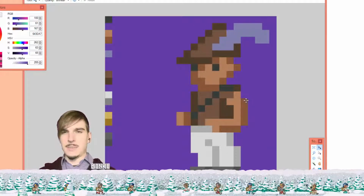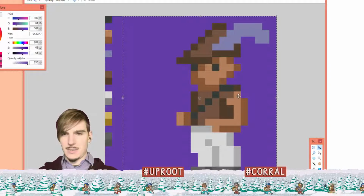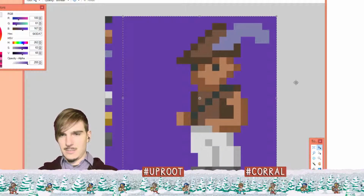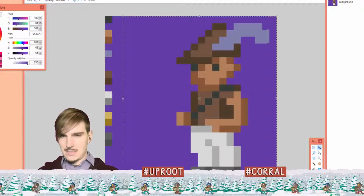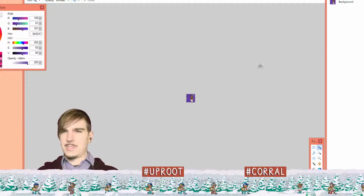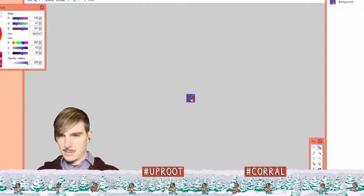I thought I multiplied it by 80. Maybe I only multiplied it by like 8 or something. Hold on, undo. Yeah, it's only 480 pixels tall. Maybe I just typoed it or something. But either way, I can flatten these layers first.